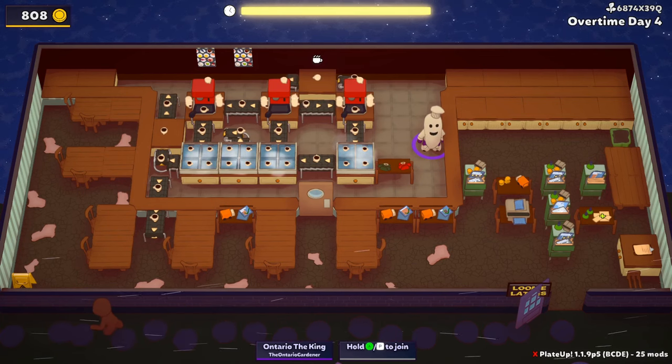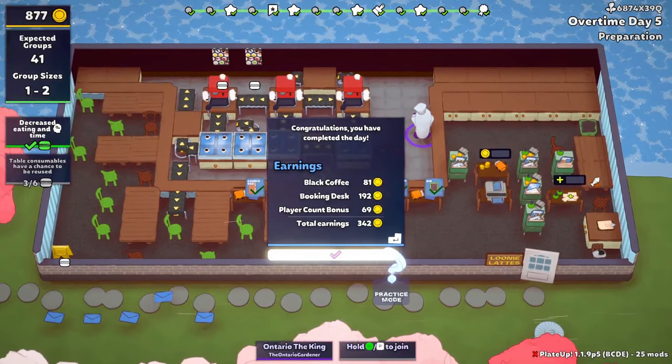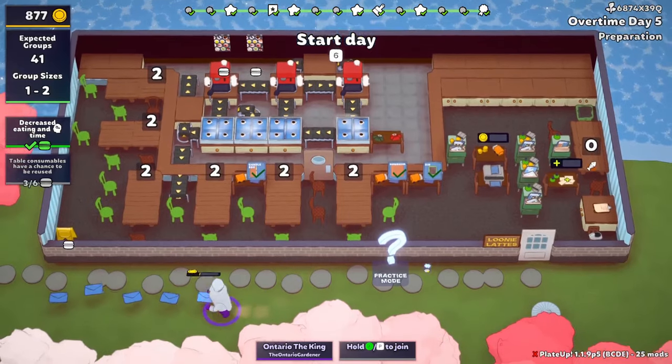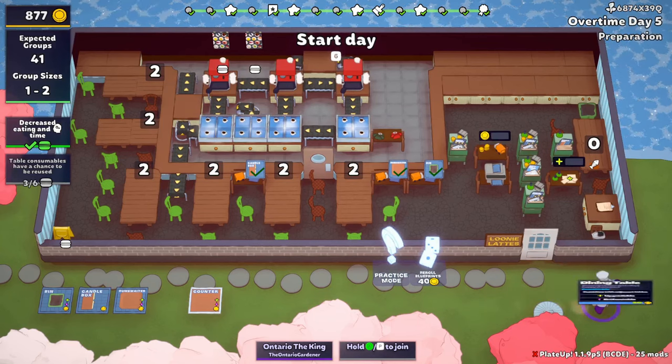I still like the long walk, because you could probably do a lot of our research if we really needed to. 342. We're making some good money now. Decent amount of money. All right. So yeah, we'll keep working on tables, I guess.